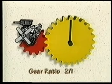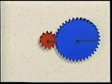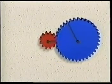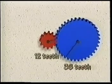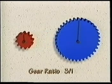The larger the gear ratio, the slower the driven gear will turn in relation to the driver gear speed. The gear ratio can be changed by changing the size of the gears. In this example, the blue gear with 36 teeth is 3 times larger than the red gear. This gear ratio is 3-to-1.